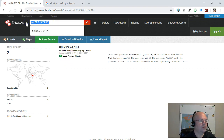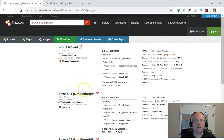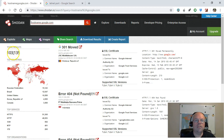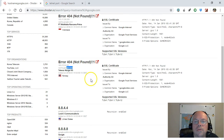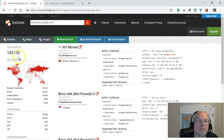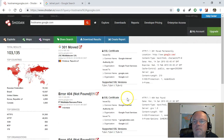The other thing I can do is hostname, and I could put like, let's do something like, oh, let's just make it google.com. We don't want to pick on anybody. And so you have 100,000 things. So potentially all these are Google sites or Google things from Google. And there's how many? Over 100,000. So sounds about right. So if there's a particular company you want to find more information out about, you could put it up here and get information like what devices are connected.